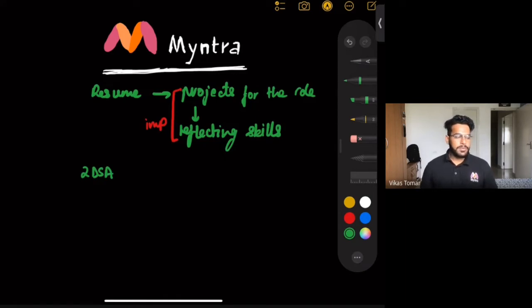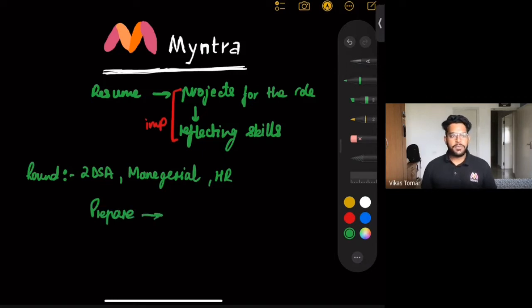Once I had this cleared, I focused more on practicing my DSAs, and apart from that, the standard stuff, OOP and DBMS. I'll share in more detail what was asked in the DSA round and the managerial round. But my preparation mostly involved brushing up my DSAs, then brushing up my projects, what I did in them and why, going through them thoroughly. This was my basic preparation.